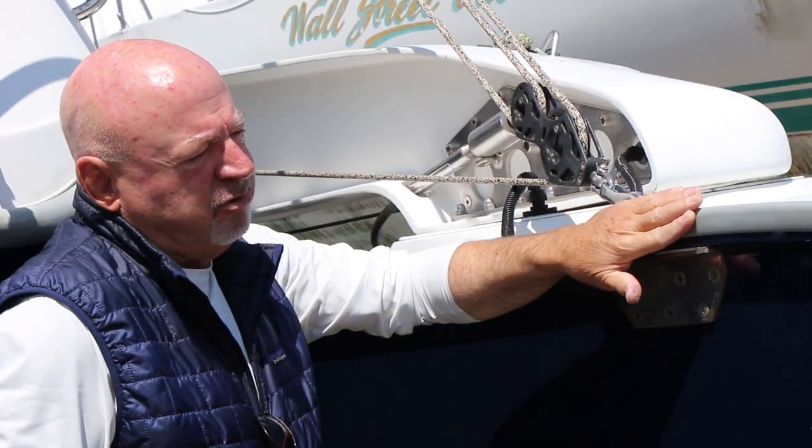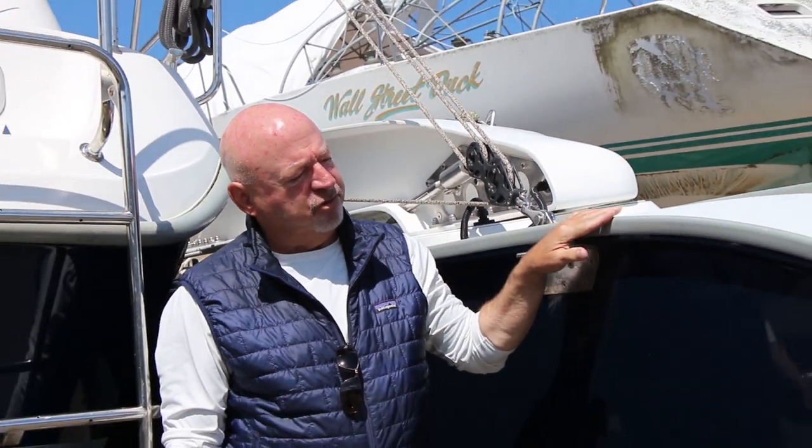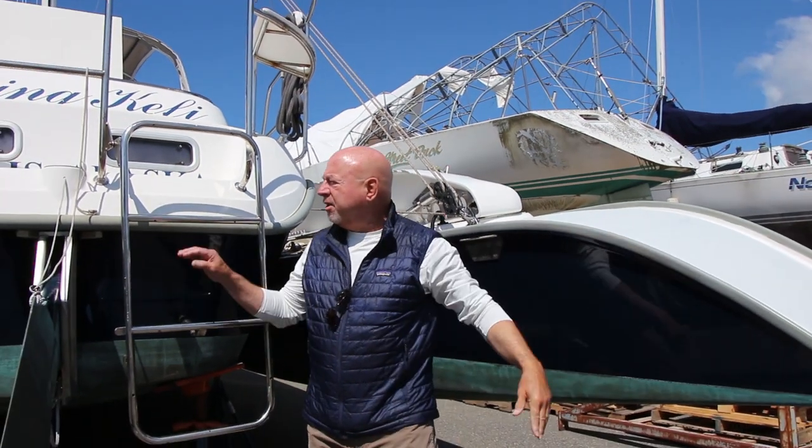The other thing Chris did, Chris is the current owner, he replaced all of the rub rails all the way around the main hull. So everything that he's ever touched, he either upgrades it or makes sure that it's working properly. All the new rigging, new mast, all the running rigging is brand new, sails. So this boat is really well updated, upgraded.